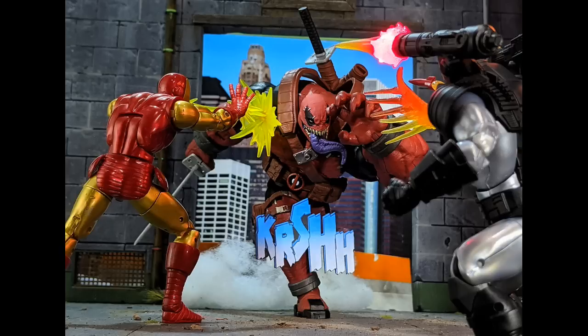It really is one of their best pieces. If you only have this and one other regular comic style Deadpool, then I think you'd be okay. But don't pass up on the opportunity to own this figure. Number 5, Venom Pool.